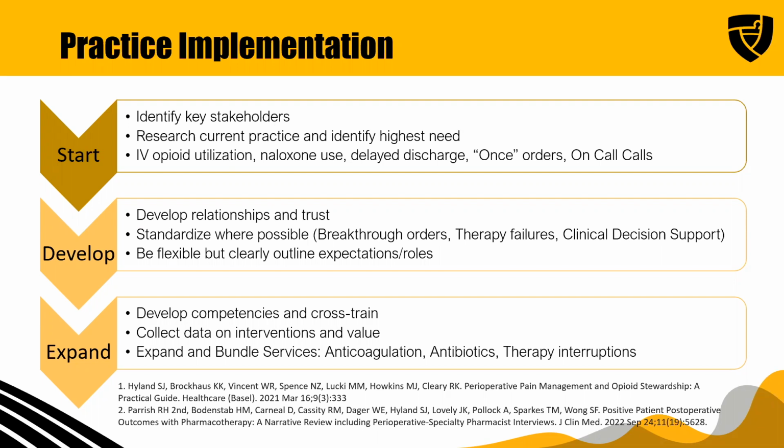And then bundle these services. The perioperative area is key for ensuring appropriate DVT prophylaxis, ensuring the antiplatelets are held or resumed in proper time for various procedures or patients with cardiac history, ensuring the antibiotics are appropriate for the type of procedure or patient's history of blood cultures or multi-drug resistant organisms.